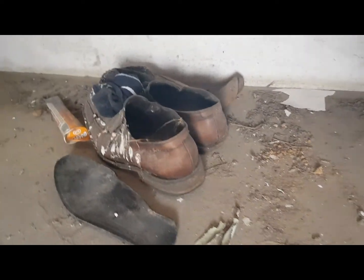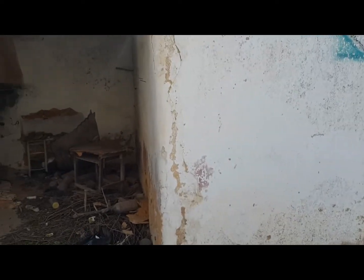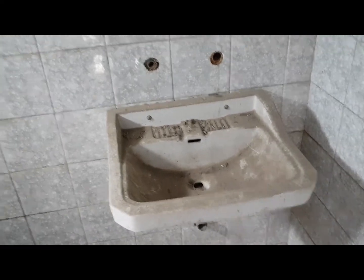Oh God. So this looks like it would have been the kitchen at some point. Bathroom. Oh, there's the toilet. I always like to find the toilet. Don't think I'd be using that one though.